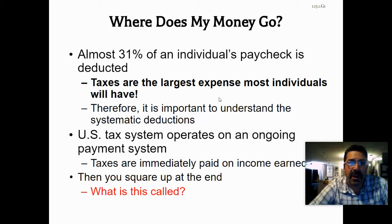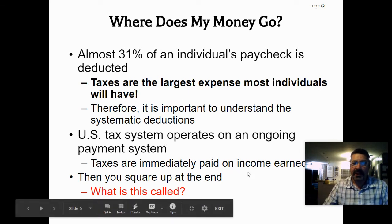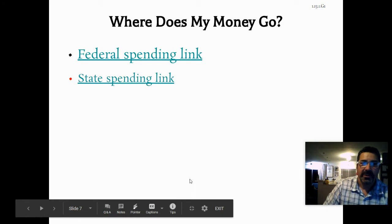In the U.S., we have an ongoing payment system. So every paycheck you pay your taxes, a little bit each pay or a lot each paycheck. Taxes are paid, and they're not always necessarily exactly the right amount. Sometimes they're taking some amount of money out each month, and they're taking too much. Sometimes they're not. The government's not taking as much as they think. So at the end of the fiscal year, you have to square everything up. And what is that called? Write that down in your notes. What is it called when you square up with the government? Write that down. If you didn't get it, it's called your tax return. So now that you're working, you're going to have to do a tax return. Some of you guys will do it. Some of your parents will do it for you, but you have to do it.